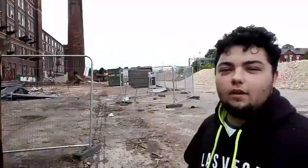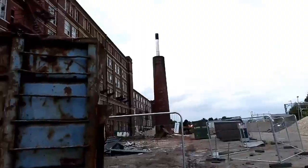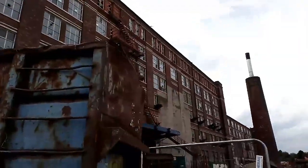Really. We're going to explore this building. Hopefully we don't get gripped. Alright, we're going to make our second way in here, ladies and gentlemen. I'll see what we get in there.